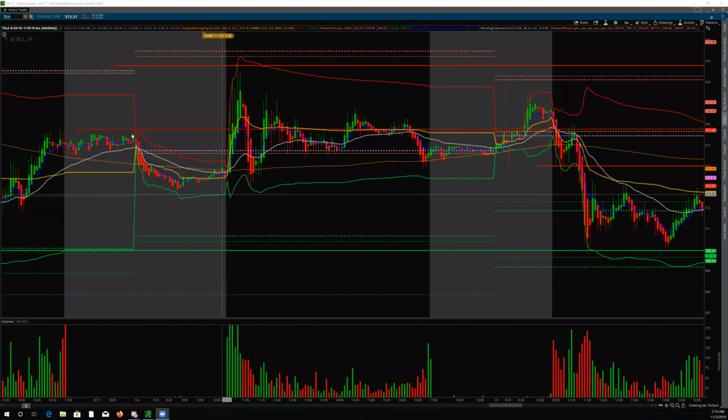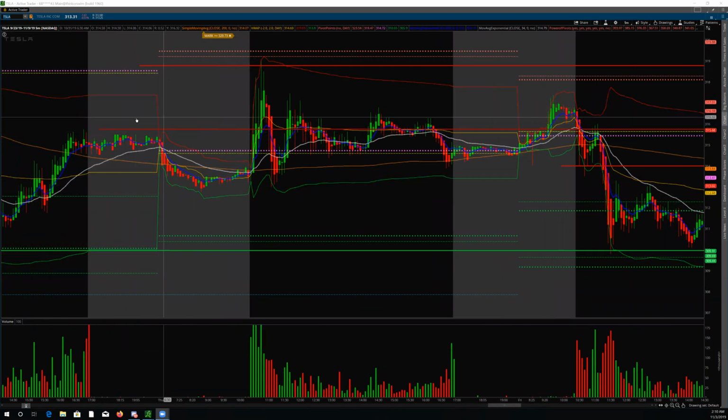But on Thursday, we drew two levels on Tesla. We drew a level here at the 315.70s, 315.80s, and a level here at the 318.75s, it looks like. So those were our levels.